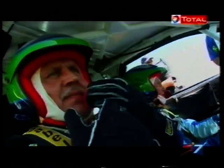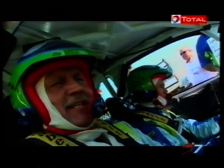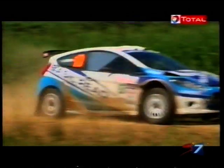Yeah, we had a spin and then we had to make a 4-point turn to get out again, so not so good.